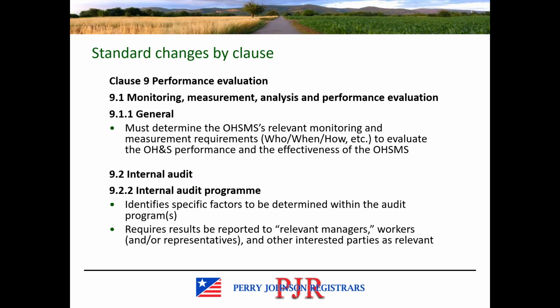Clause 9 relates to performance evaluation, monitoring, and measurement. The organization needs to determine the management system's monitoring and measurement requirements and how they will be implemented. And again, that's relevant to the management system's performance and effectiveness.